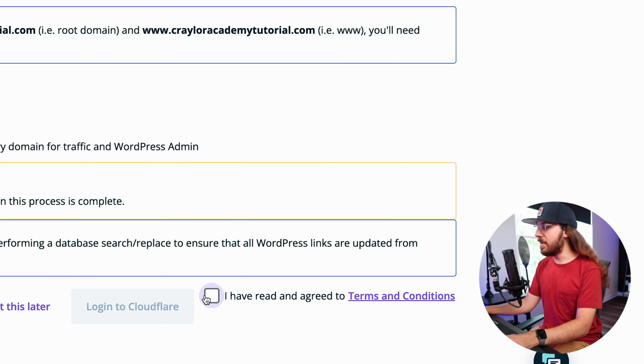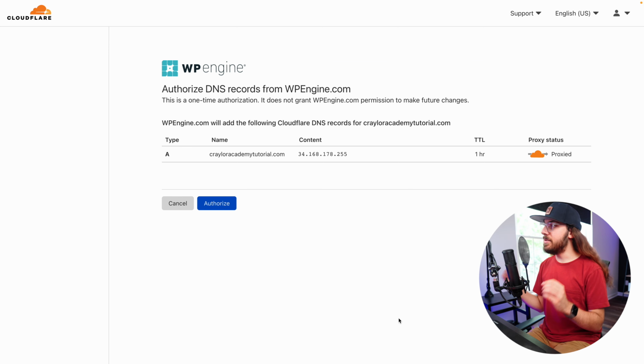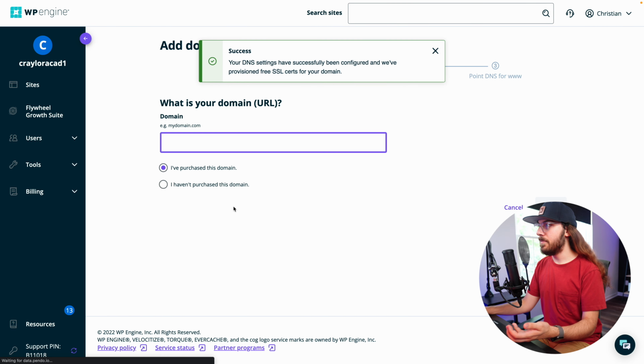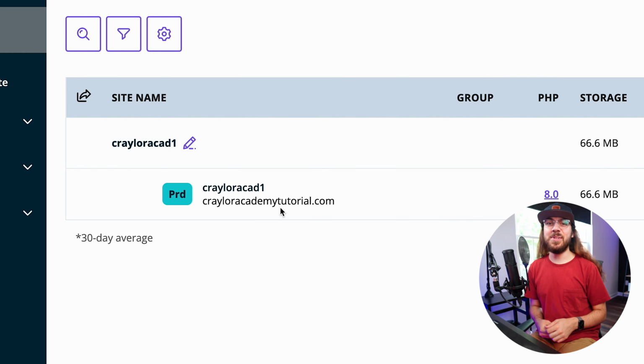I'm going to agree to the terms of service and I'm going to log into Cloudflare. And right here, just like that, WP Engine pulled over the DNS records we need. I'll go ahead and click authorize. And boom, your DNS settings have successfully been configured. We've provisioned your free SSL certificates. So now I believe if I go back to my site, I should see, look at that, CraylorAcademyTutorial.com running, connected to our WordPress install on WP Engine.